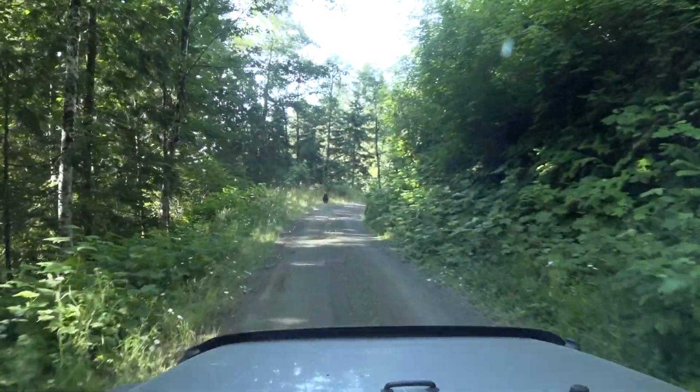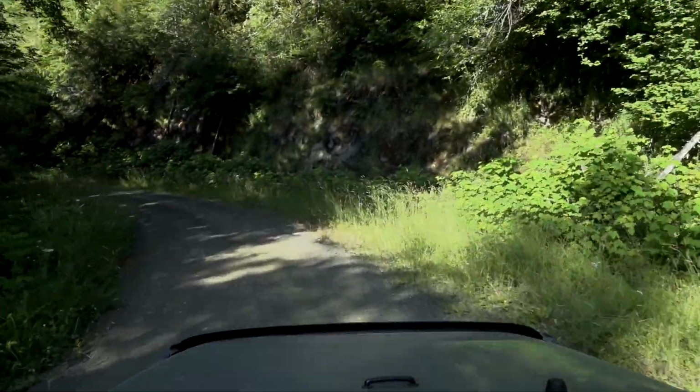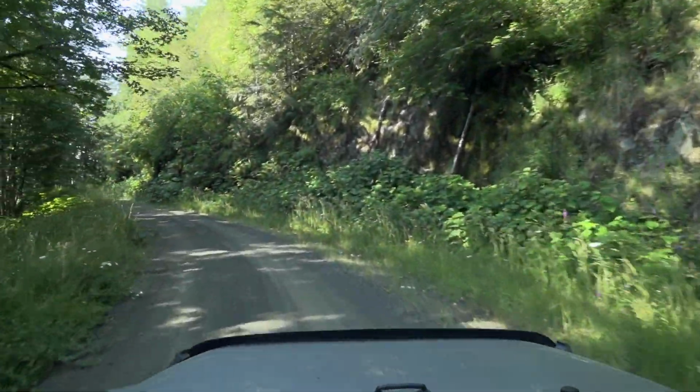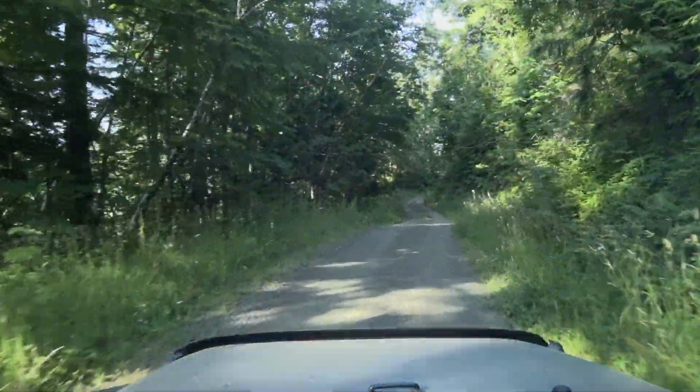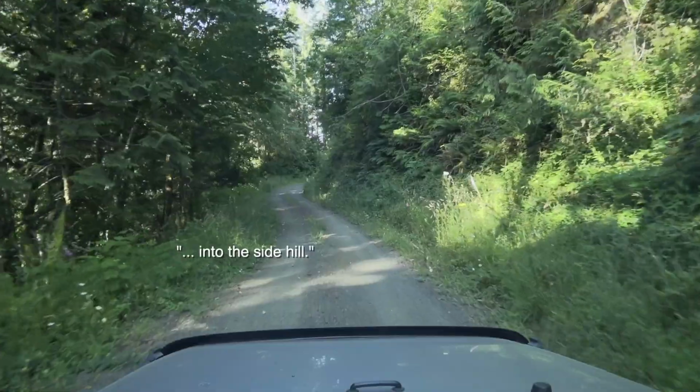There goes the beer. Didn't want to hear that. I wanted to see it. Yeah, he went down the road for a little bit before he bailed off into the side. Nice.